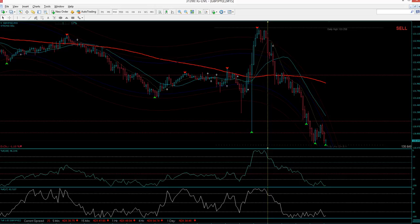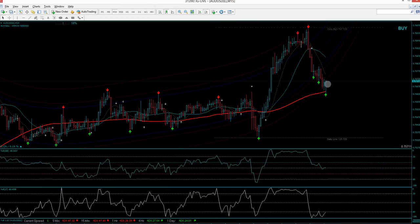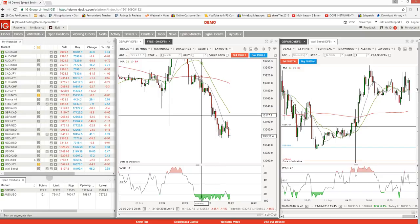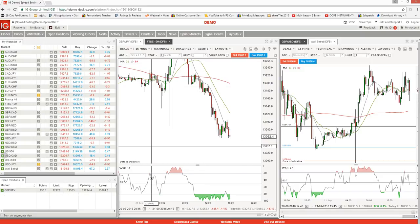I'm going to come out of the Aussie USD. We're at 13 points. Let's look. See where we're at. It's nowhere near the 10, but I'm coming out because I'm not leaving this unattended. So I'm coming out at 13 points. That's fine with me. Close that.